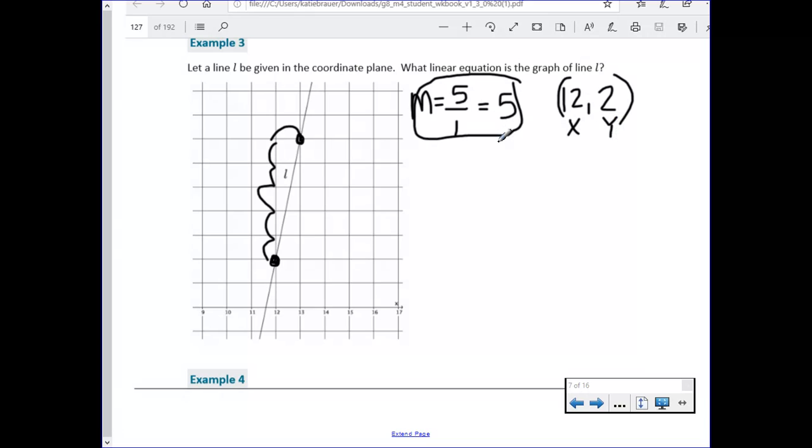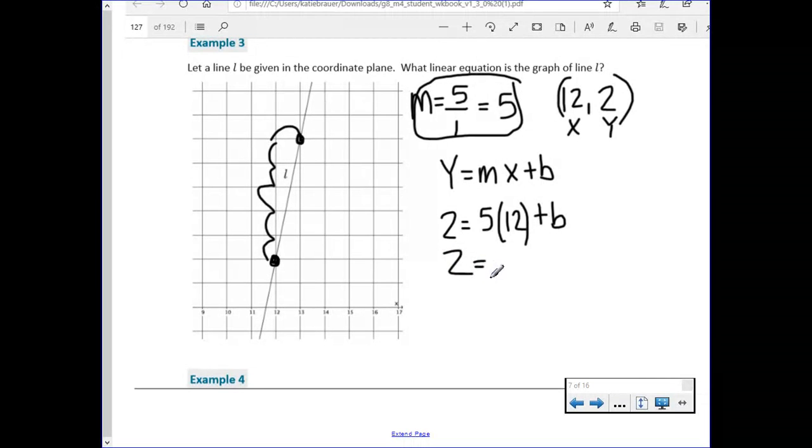This one's going to be a lot easier because our slope is not a fraction. So we're using the equation y equals mx plus b. That's the equation we're using, and we want to replace y with the number 2. So 2 equals. I want to replace m with the number 5, and I want to replace x with the number 12. We don't have the letter b yet, so we just have to keep that there. What we do need to figure out is what's 5 times 12? Yeah, thank you. 60. What's the opposite of positive 60? Negative 60. So figure out what is 2 minus 60. 2 minus 60. Negative 58.